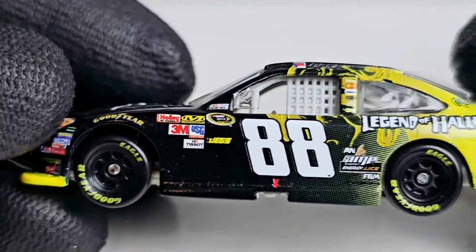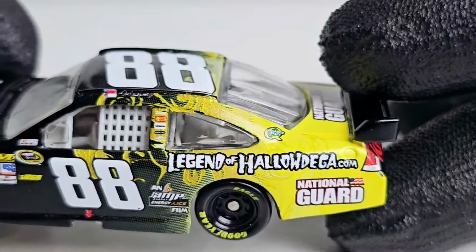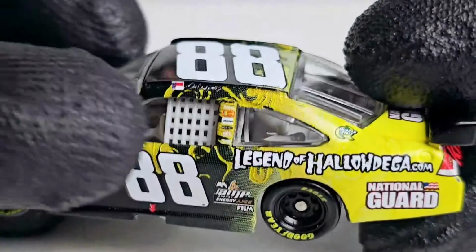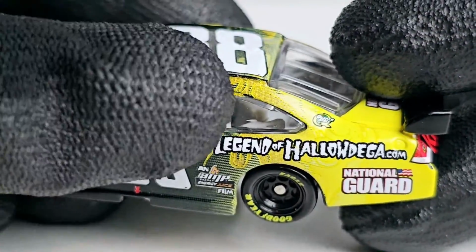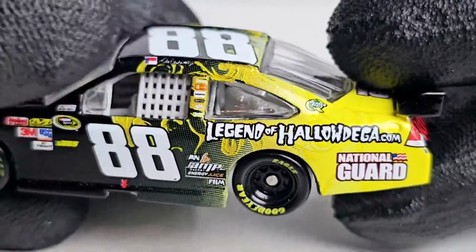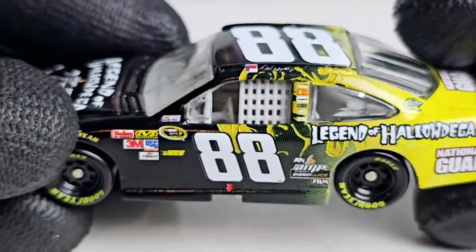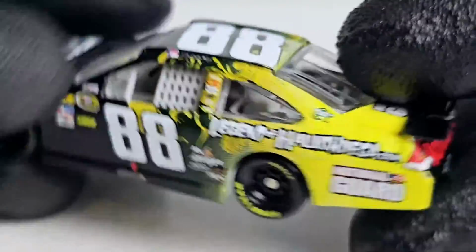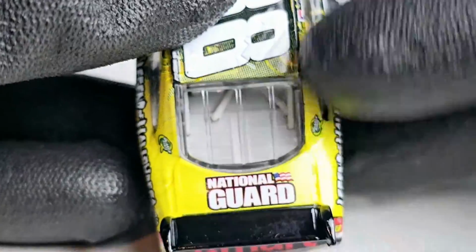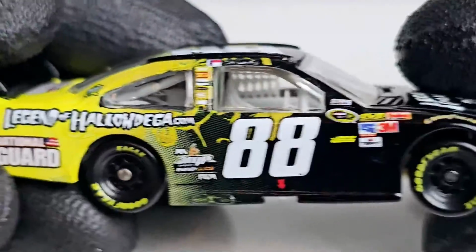But this is a really cool car if you can find it anywhere. I want to say it is starting to dry up and getting a little hard to find, but we got some nice little graphics right here that almost look reminiscent of a Chinese tattoo or something, which is pretty cool. I do like that. I guess you could say it's quite spooky, but we got the National Guard Quaker State. Can't really see Quaker State anymore on Hendrick Motorsports diecast, since Valvoline is now their oil.